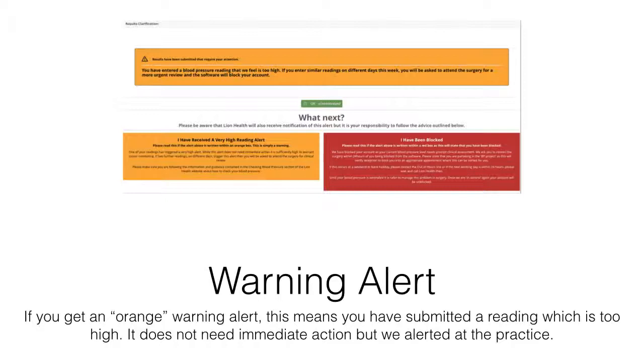An orange warning alert is just a warning, and it just means keep an eye on things. Make sure that when you're checking your blood pressure, you're doing so in a calm, relaxed environment and that you're following the required technique. If you keep on hitting these warning alerts, then ultimately we will ask you to come into the surgery so that we can have a look at you in person. But at this stage, an orange alert is something just to be mindful of rather than actually do anything about.